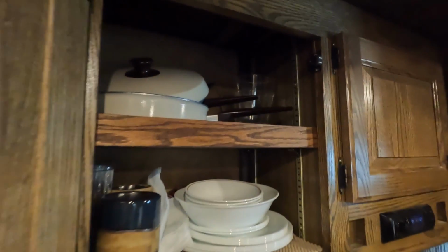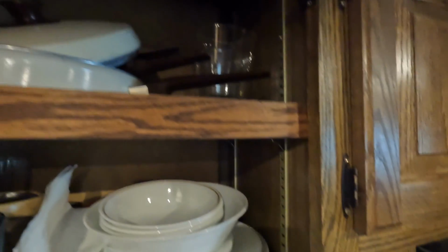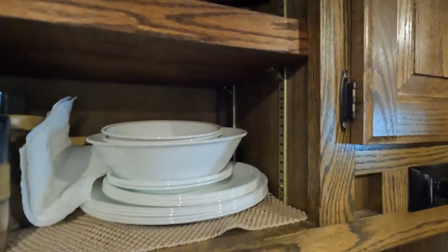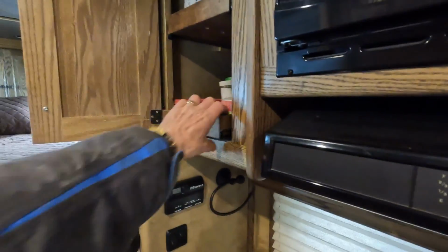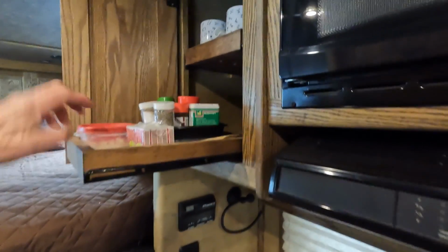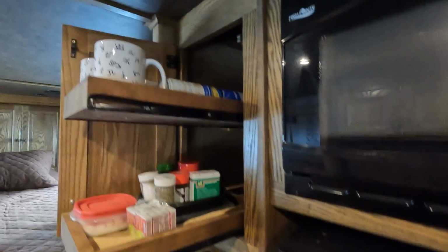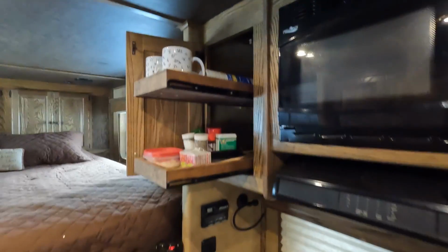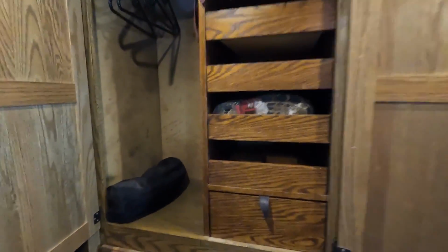I added shelves where they would fit and made them adjustable to accommodate what was being stored in them. Shelves that are in hard to reach places, I added hardware so they could be pulled out. Boots are always in the way if they're on the floor, so I made shelves to fit them.